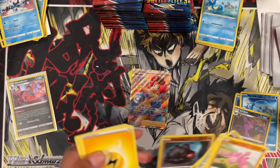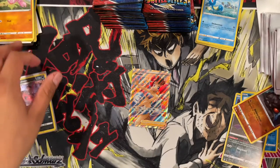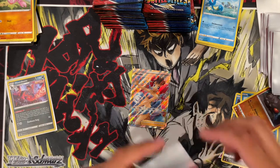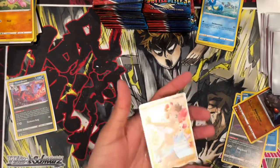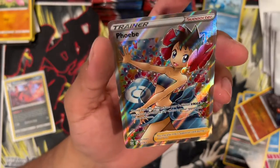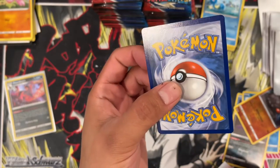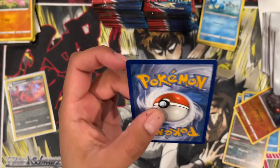Oh, nice. Phoebe, full art. Yeah, let's take a look at this. Centering looks good. Same with the back, actually. This might be a contender.